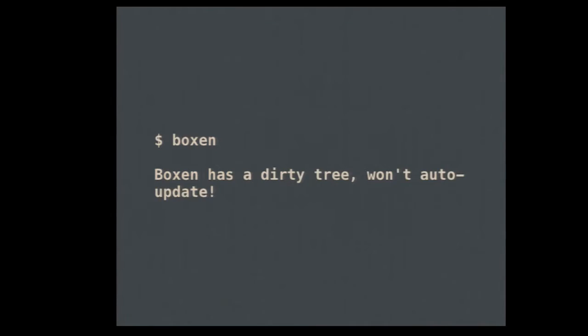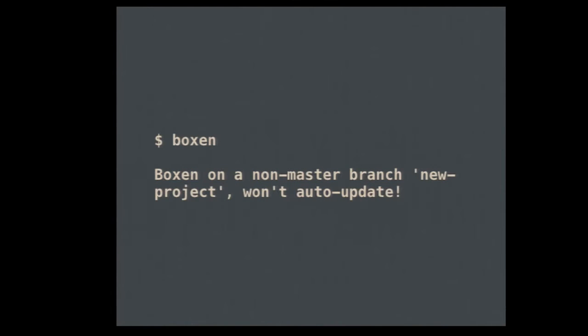But say you don't. Say you've got a dirty tree. Boxen's not going to auto-update you. Not only that, it's going to tell you it's not going to auto-update you because you've got a dirty tree. What if maybe you have unpushed commits? Yeah, we're not going to overwrite those either. We'll tell you. And same thing if you're working on a non-master branch, right? So we're not going to clobber your work ever. We make it easy to develop on feature branches or test out commits before pushing them up. But we make it apparent that, hey, you need to reconcile this at some point. Otherwise, updates aren't going to work anymore.